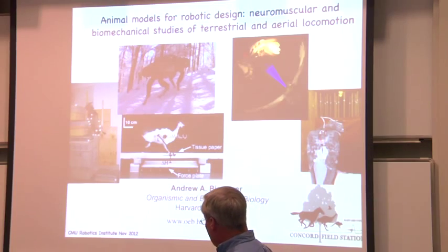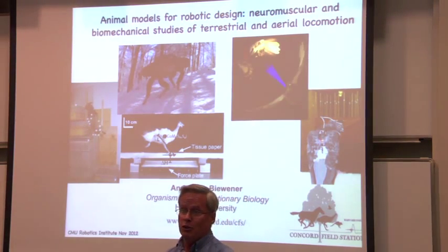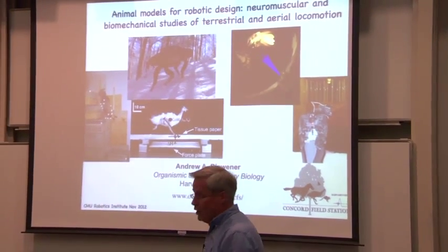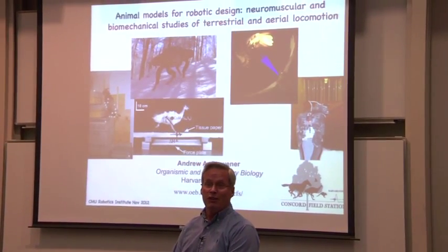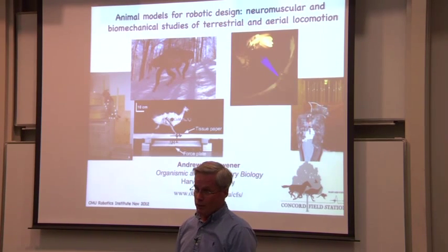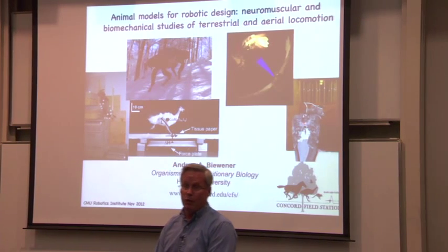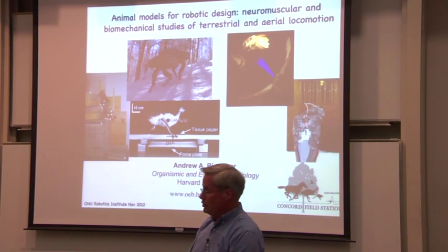model. And then I'm going to talk about some of the experiments that I had the opportunity to do on largely goats and dogs, but also some of the work on the guinea fowl sort of helped to inform what we like to think was the guidance of some of the design development of Big Dog with Marc Raibert through a DARPA biodynamics program that we worked on for 5 years together.